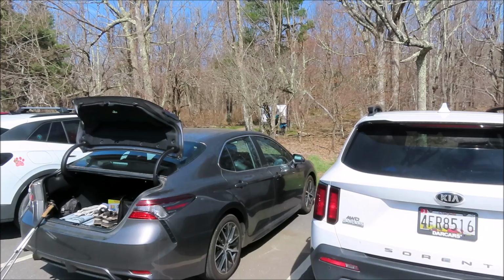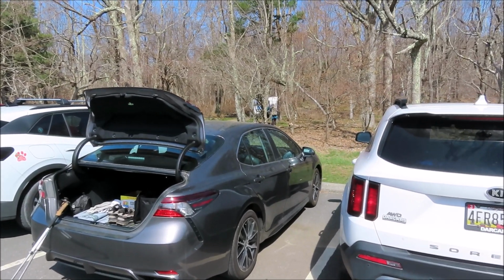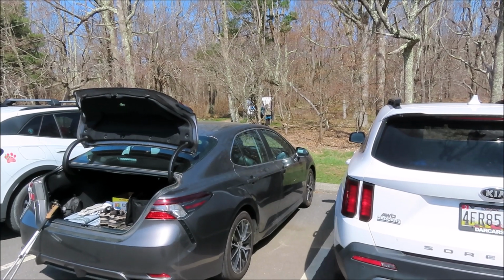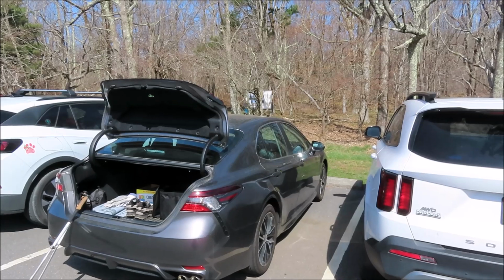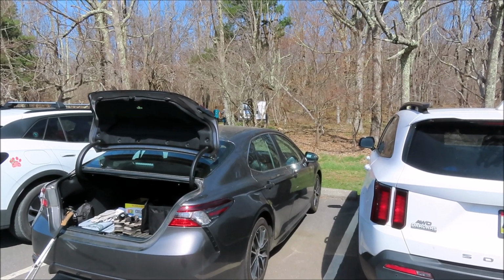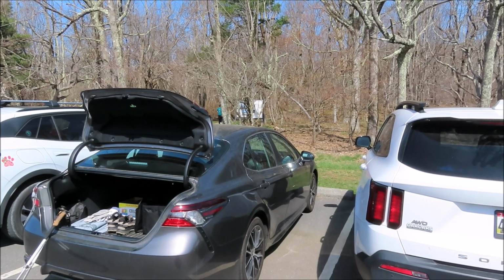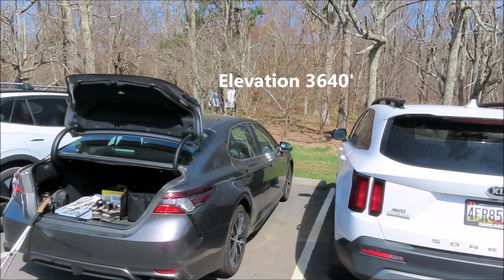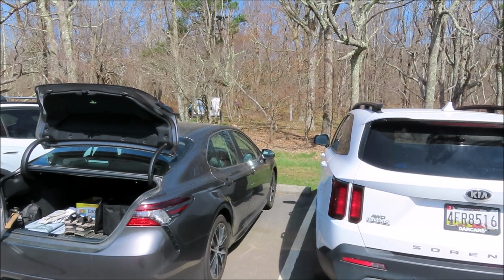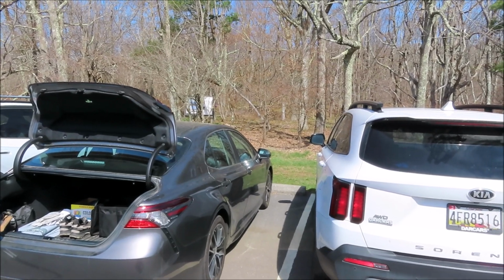This is the shortest hike to get up to the summit of Hawksbill. It's the highest point in the park, a little over 4,000 feet. The elevation here, I'm going to guess, is 3680. I'll correct that when I make the video if that's wrong. I think it's 3680 here, and we're going a little over 4,000 feet.